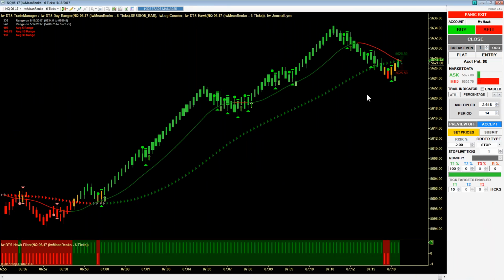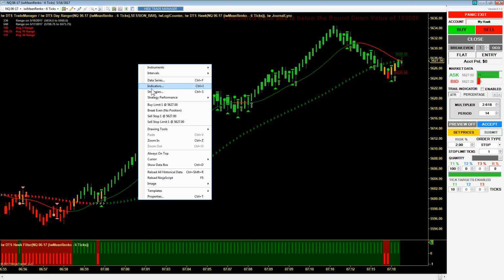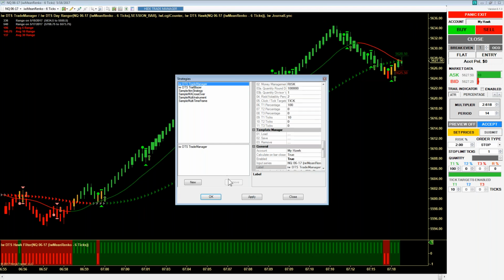Okay, we're getting an early sell signal here in the Hawk. We have a red bar buy signal, which we can short. Oh, shoot, I forgot. I have to change that back. Here, we'll just do this.